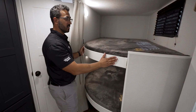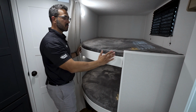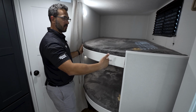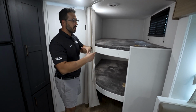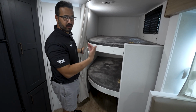While it does look nice, it just limits the weight capacity of the bunks. So they're actually going to square this off a little bit more and have a little bit of an angle, so that way you can get the full 300-pound weight capacity. And in my opinion, 100% the trade-off. So in the future, just know that this will be a slight angle, but like I said, definitely worth it.